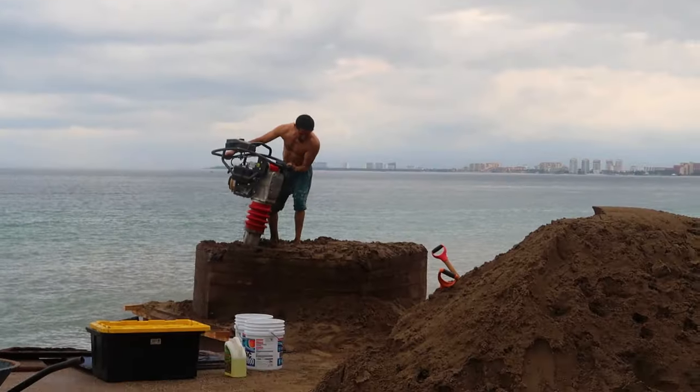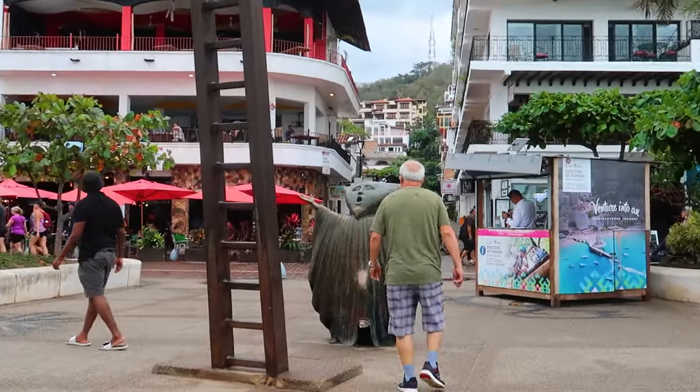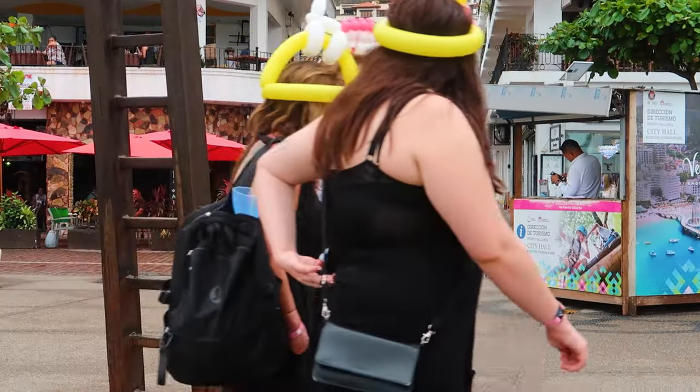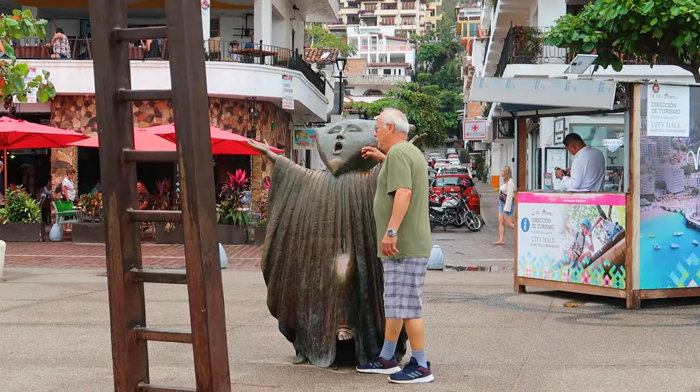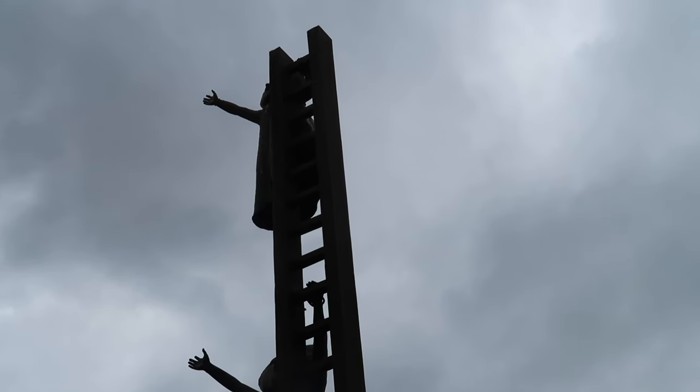I was wondering what type of sand art this guy was making, and we stopped in front of this statue. We were trying to figure out what this meant or what this represented. No hate to the artist, but we decided to call it the Dorito Puff God because that's just what it looked like to us. But in doing more research, we found out that it's a mom crying out to her children to get off the ladder.